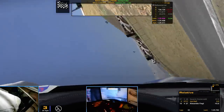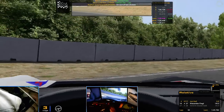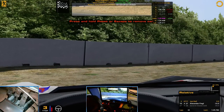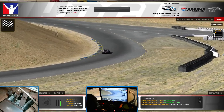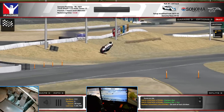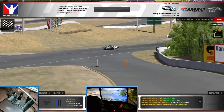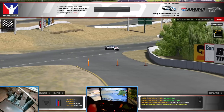Oh! Oh, no! Did my calculations wrong on that one. Alright. I think I just barely clipped that K-rail. Oh, denied. Denied. Alright. That's a fun track just to mess around on. A lot of jumps. Cool if we had like a Humvee.